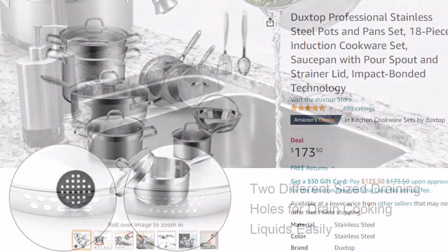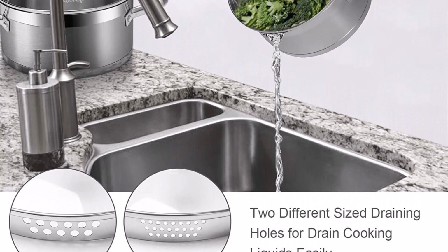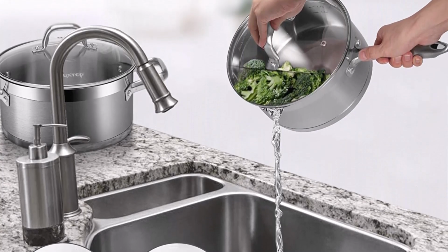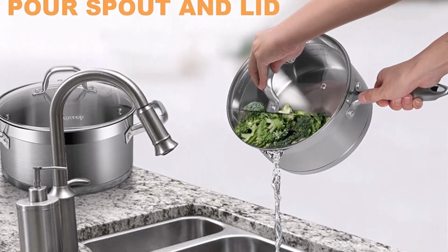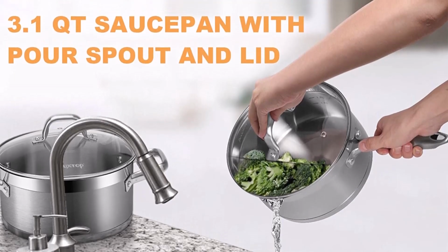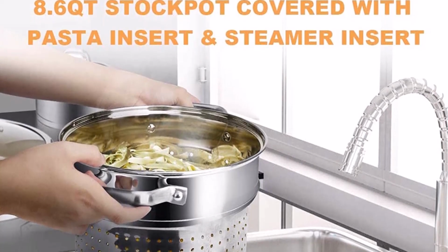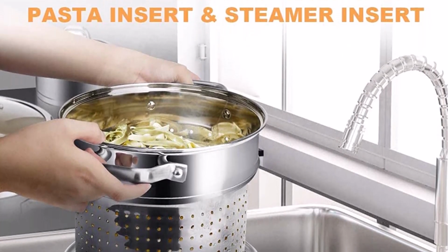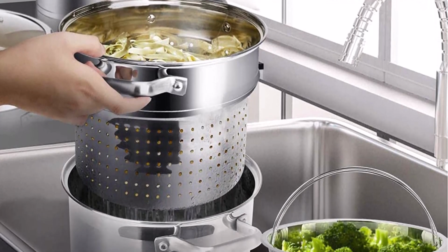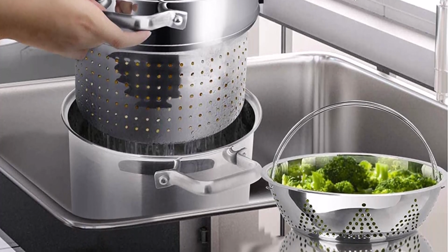Food-grade stainless steel and fast heating. Duckstop Stainless Steel Cookware Set is made of premium food-grade 18/10 stainless steel, which maintains the flavor of the food. Heavy-gauge impact-bonded aluminum encapsulated bottom gives a quick, even, and energy-efficient heating. Versatile 3.1-quart saucepan with pour spout and double-sided strainer lid ensures drip-free pouring and superior draining control. Large 8.6-quart stockpot covered with pasta insert and steamer insert is great for boiling and steaming, such as cooking pasta, making savory stock, steaming vegetables, preparing shrimp and more.